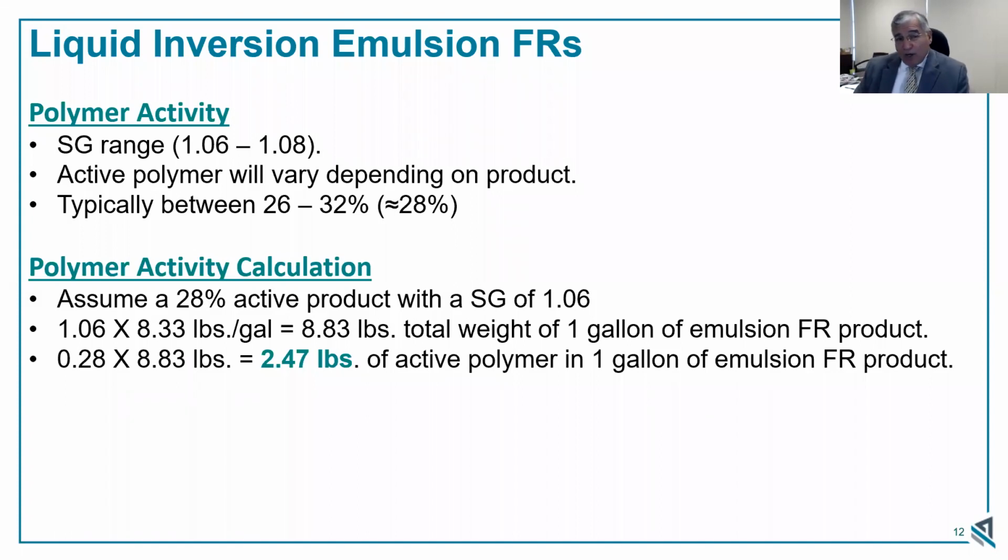Let's start with the emulsions. We're given a specific gravity range between 1.06 and 1.08 in this particular case from the SDSs. To come up with the amount of active polymer in this emulsion, we must know the specific gravity and typically what the percent of activity is in this product. So we take 1.06, for example, by the weight of water, as a percentage by weight. We multiply 1.06 by 8.33 or 8.34, whichever people like to use for the weight of water. For the amount of material in 1 gallon per 1,000, we now have 8.83 pounds of actual weight density of the overall product. We take 28% of that and we come up with 2.47 pounds of active polymer in this type of emulsion.